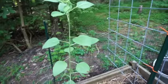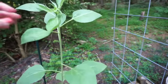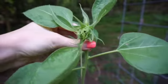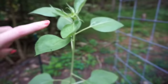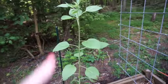And then we have the lemon queen sunflower over here, so close to blooming. You can see there, really close. So super excited about that. Hopefully that will bloom super soon, but looking really good.